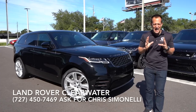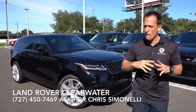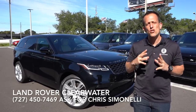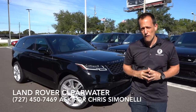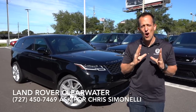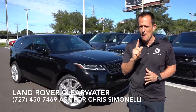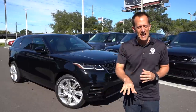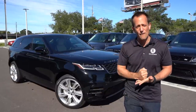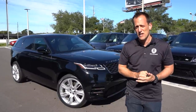Land Rover, that iconic British brand, creating SUVs before SUVs was really a thing, that were so off-road capable. Now, yes, today Land Rover, just like Jaguar, is not owned by a British company. They're owned by a company based out of India. But one thing is for sure, underneath all that sheet metal is that heritage, that tradition, and definitely a vehicle that is off-road capable, more so than you would think.